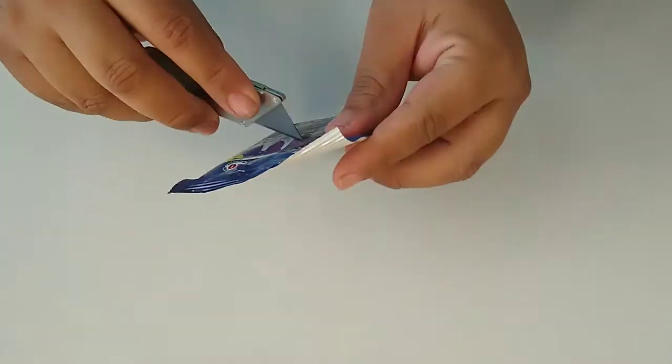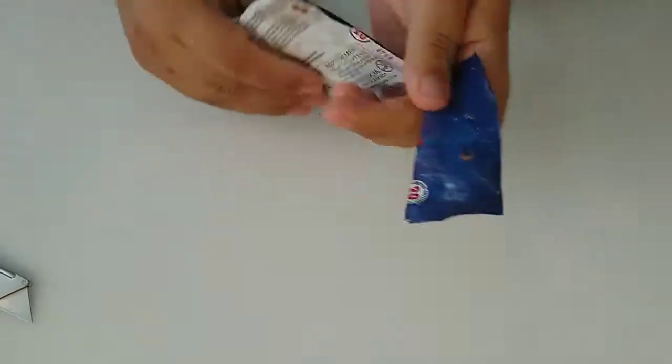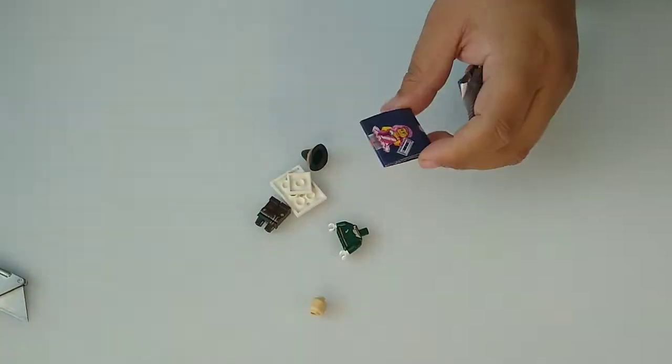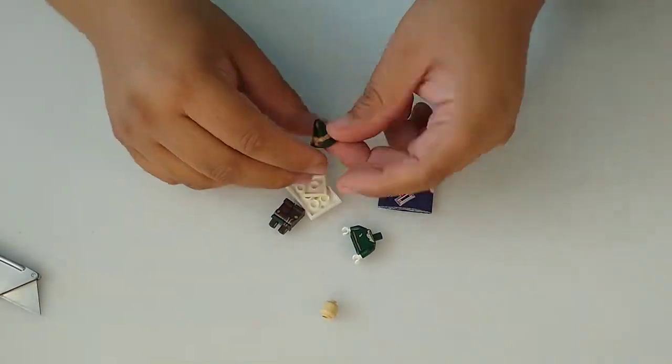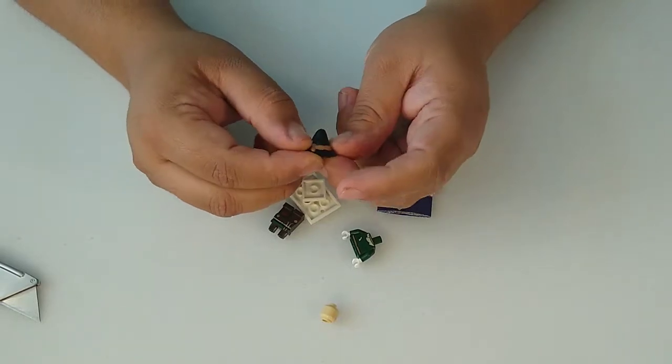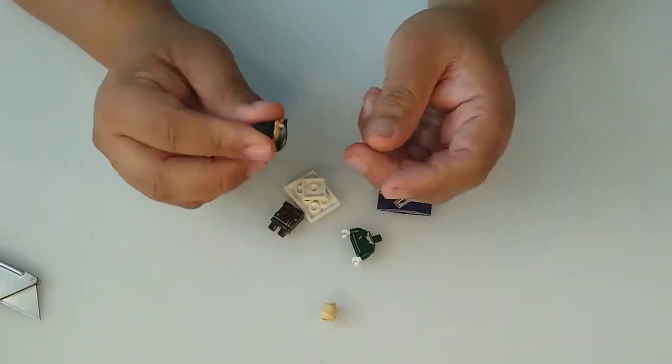Another one. Let's see what we have here. Oh, another one of our Wizard of Oz friends. Okay, that's Scarecrow. Don't confuse him with the Tin Man. They both have a little point on their heads. You'll feel for him, and you'll realize you're touching this little ribbon that's around his head. So once you find that, you'll know you got the right one.